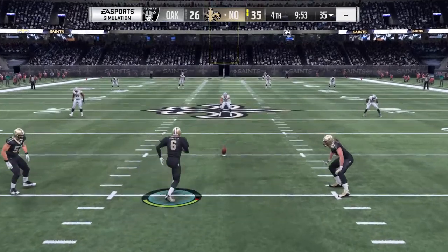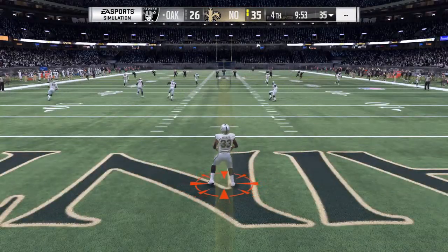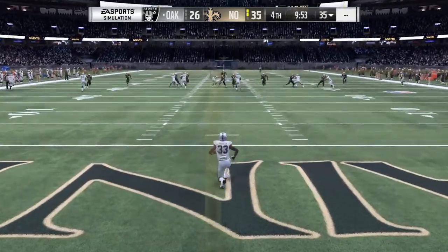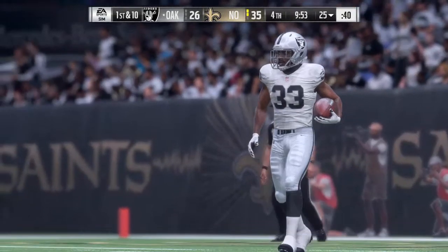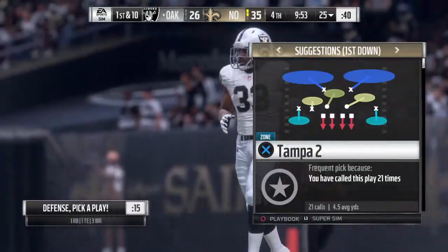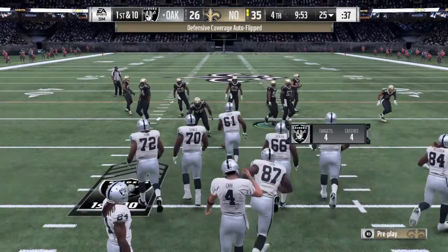Morstead, the punter, out to kick it off. That's fielded in the end zone, and no run back here. This will be a touchback, and it comes out to the 25-yard line. And now Oakland ready to take the field.